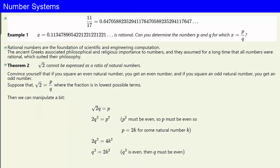Given any rational number, we can do the long division, and we're guaranteed that eventually we get a repeating pattern. For example, 11/17 is this horrendous decimal in front of you, but if you look at it, you'll see that it falls into a repeating pattern very quickly.